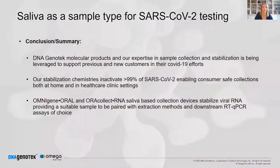In summary, the information and data that Laura and I have presented today further highlight the unique positioning that our molecular products and our expertise in sample collection and stabilization have in supporting COVID-19 testing efforts. We are and will continue to support previous and new customers in their COVID-19 related needs.